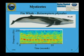A fin whale is a close relative of the blue, almost as large. This is a fin whale recording from the Bering Sea. And fin whales use a similar pattern.